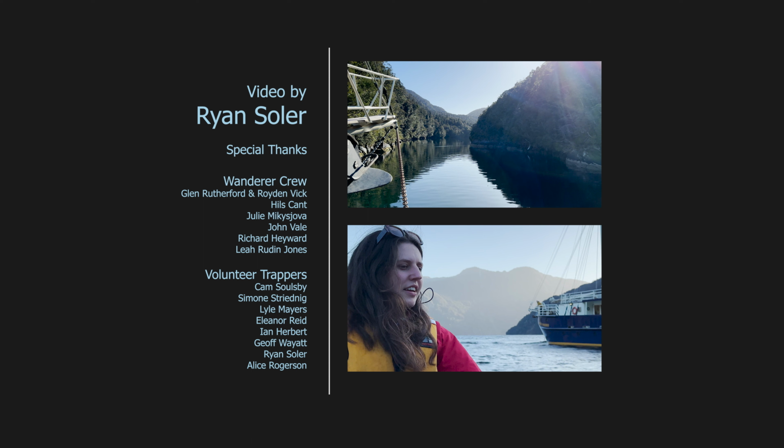This glacially carved landscape is home to many of New Zealand's rarest residents, like the Fiordland crested penguin and the world's cheekiest parrot, the kiwi. What is he doing? But these species are at risk from invasive predators like stoats, rats, and possums.